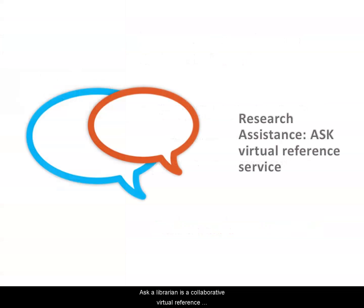Ask a Librarian is a collaborative virtual reference service offered in English and French that connects students, faculty members, and researchers from participating university libraries across Ontario with real-time library and research assistance. Look for the Ask icon on the library website.